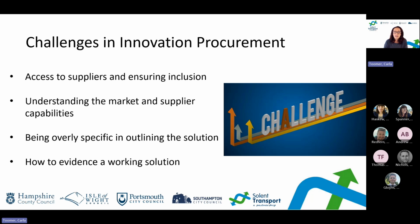And finally, one of the bigger challenges is how you evidence a working solution for innovation, getting people to prove their solution actually works. And one of the reasons it's a challenge is because there are very few metrics to prove innovation success. Additionally, it takes time to be able to plan in things like live demonstrations, especially if they're countrywide, or evidence proving activities.